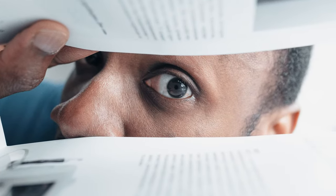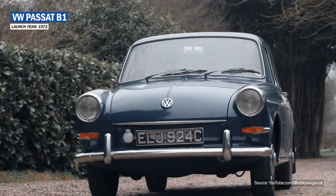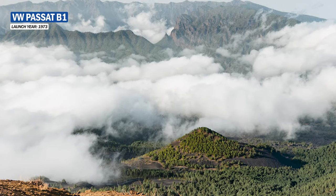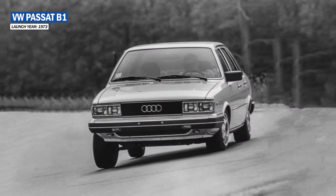Let's discover. In 1973, Volkswagen was preparing to launch a new family car to replace the old Volkswagen Type 3 and Type 4 models. Volkswagen named it the Passat after a tropical wind that blows constantly and strongly. The first Passat was designed by Giorgetto Giugiaro, a famous Italian car designer who was inspired by the Audi 80.